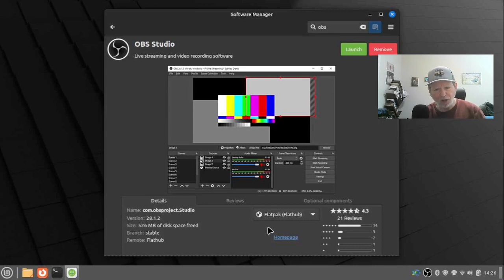And also, the cool thing about this is that when we get to the update manager, it'll update Flatpaks. The whole system is built to update not only repositories, but Flatpaks, which is ideal for me. I tend to use a lot of Flatpaks in my builds like this, so it works real good. Updates on software manager, and we'll go back up here.